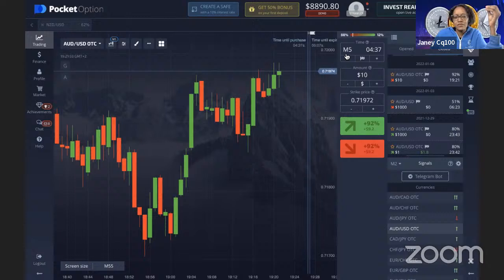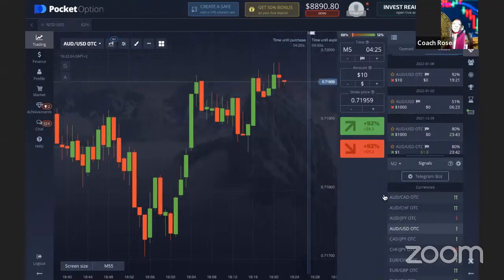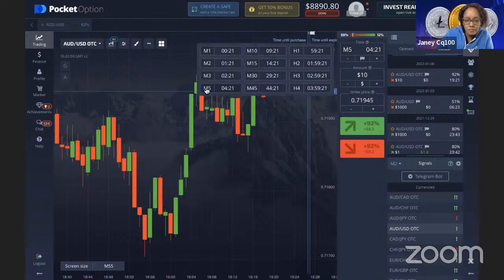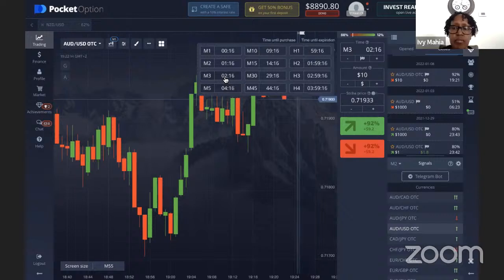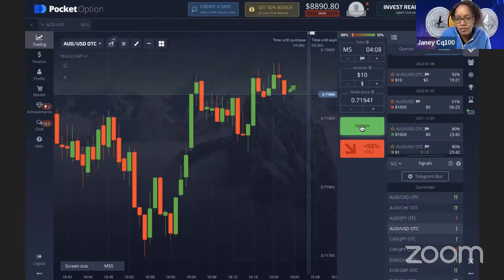Why is it not giving us 5 minutes exactly, you guys? Those people that use Pocket Option, because the market is closed, maybe? Oh, it is actually. It should give you 5 minutes once you push the button. Yeah, it's not. Look at this. When I click on the button, it's giving like beginning from 4. When you push the green or the red button, it will count down from 5. Oh, okay.